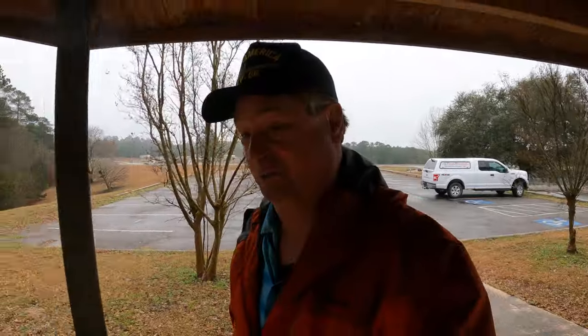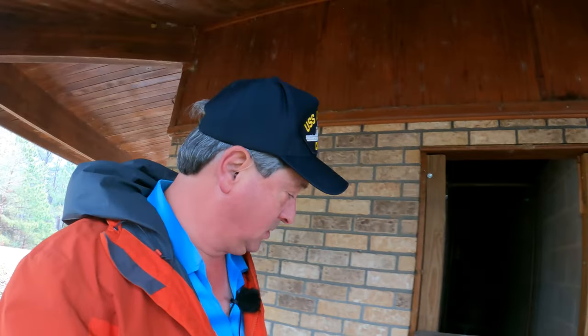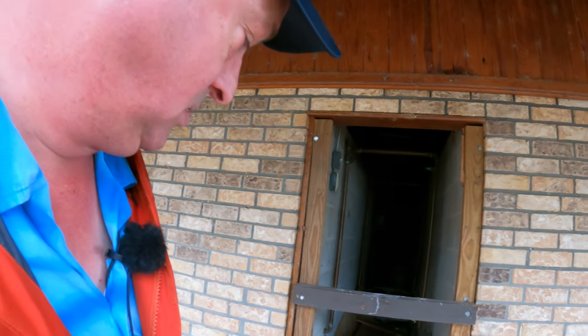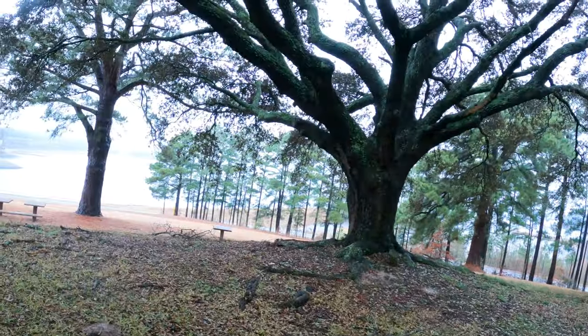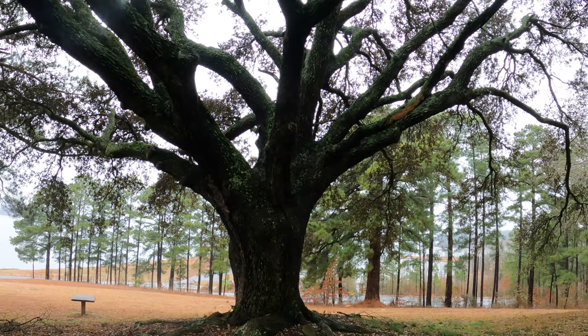There's not a whole lot of activity kind of stuff in Buckhorn Creek Campground. So I thought I'd go find you some stuff to do. There's a restroom here at the overlook, but it's really bad. But that caught my attention, the big old oak tree.